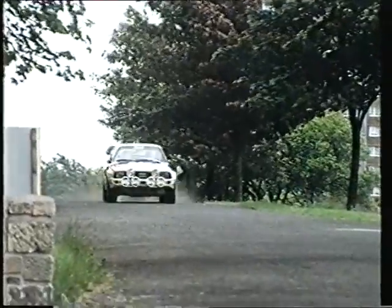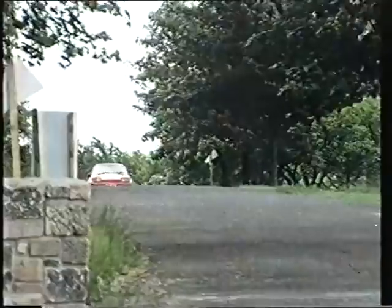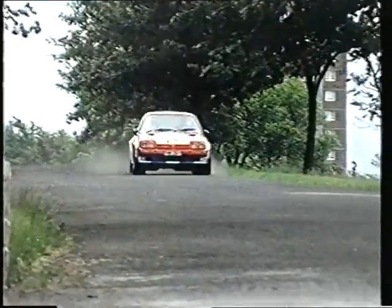But not if French girl Michèle Mouton can do anything about it. And to help her, she's got the latest 420 horsepower Audi Quattro Sport. After no less than 4 second places in successive years on his home event, Scotsman Jimmy McRae and his two-wheel drive Opel will be hoping for some four-wheel drive failures.